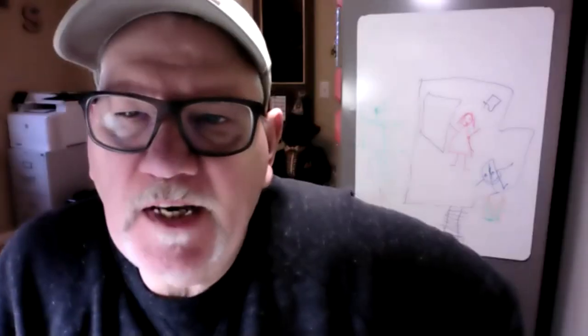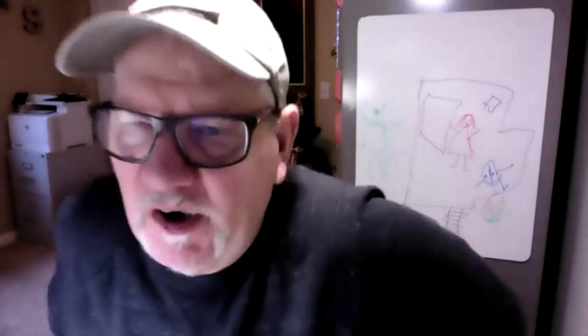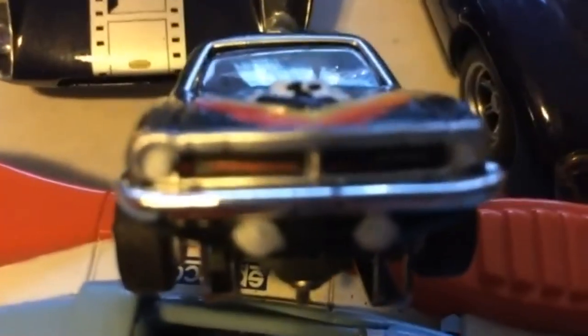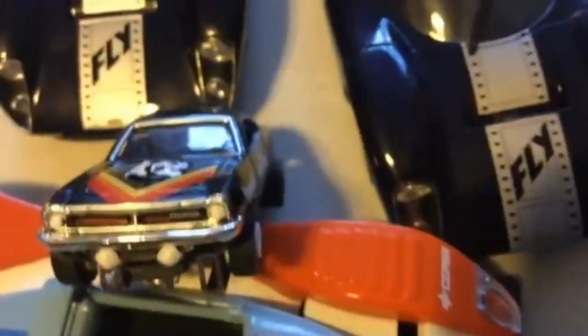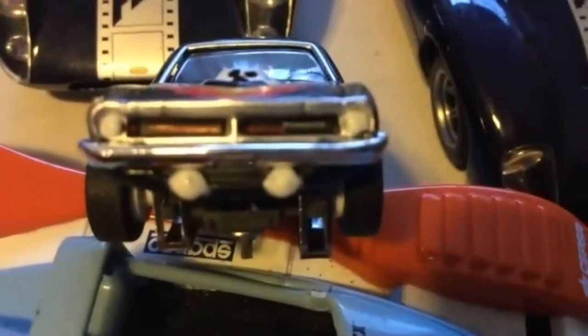Can I see the front end on your CUDA? Yes, you can. Is there a 71? Is it the shark nose? I can't see. It's not louvered, right? No, it is not. Okay, I've been looking for a louvered CUDA for a long time. There you go. But it's very nice.